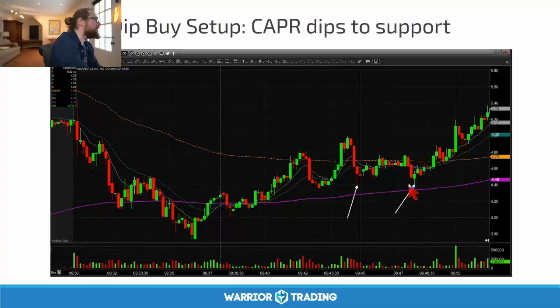So on CAPR, dips to support. So some support down here on this double bottom right there. So that would have been a fine entry for a double bottom. This one right here, you know, it's from 5 down to 440, and it's kind of straddling the volume weighted average price. The low of this last pullback was like 525.